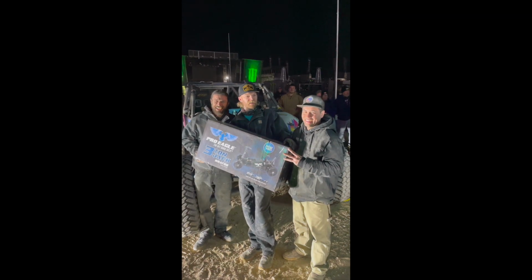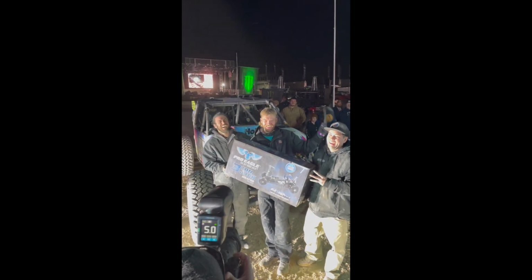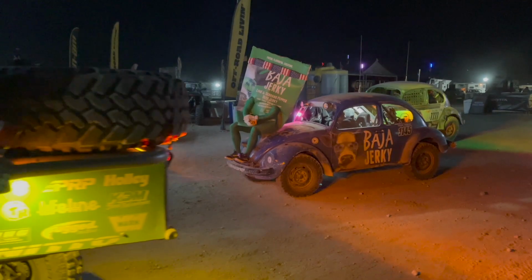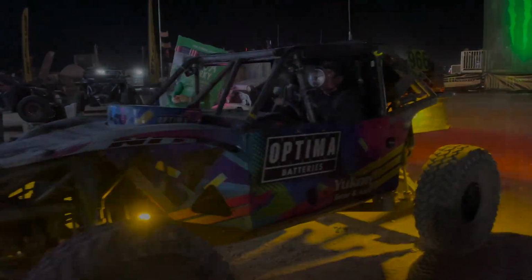Got a lot of great prizes from everybody, from Pro Eagle and Rugged Radios, gloves, Pro Eagle jacks, buggy whips. It was a great event. I had the race car 90% there.